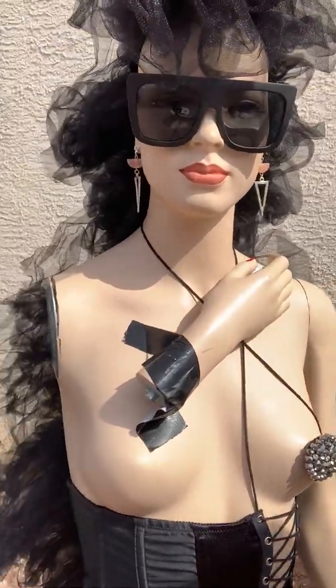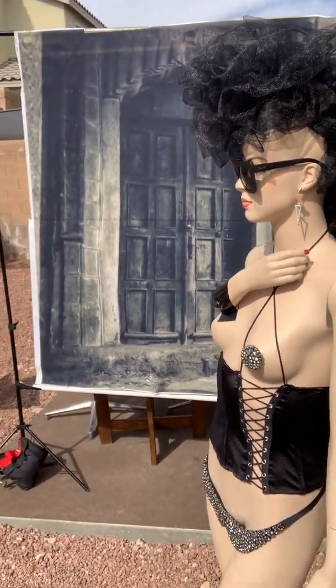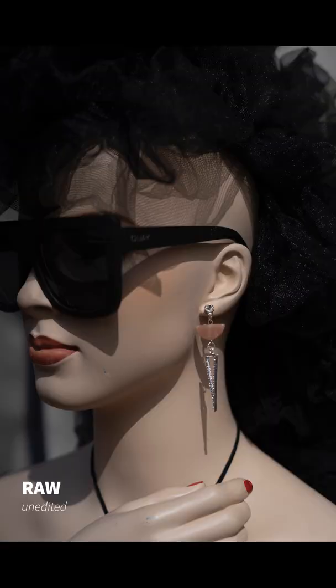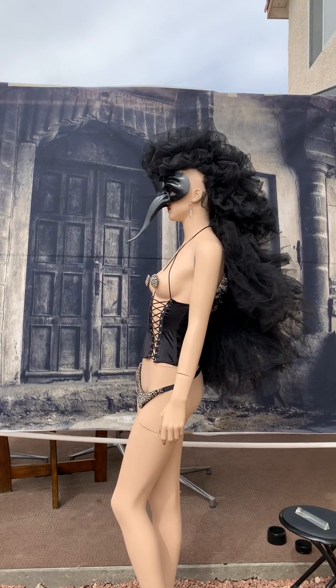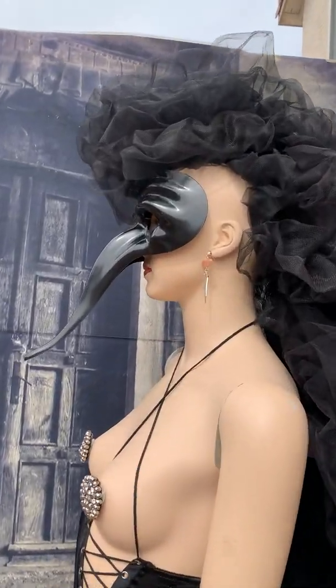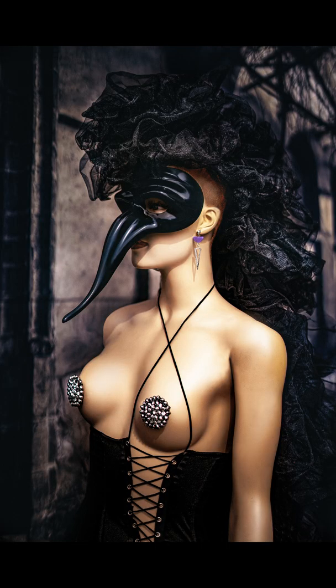So I taped her up. I undid her hand and put it on her body so I can get some different looks out of her. You can see it a little bit in this image. Next, I wanted to try the plague mask look, which I think is kind of perfect for the time that we're living in right now. So towards the end of the shoot, I did that, and I absolutely love the images.